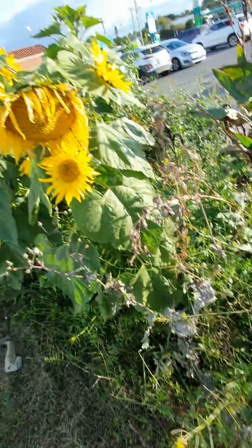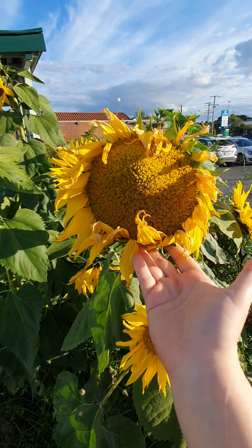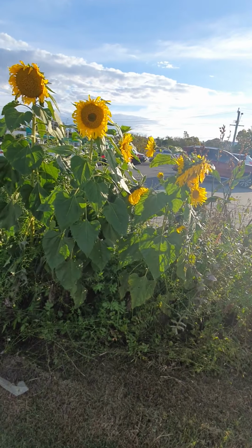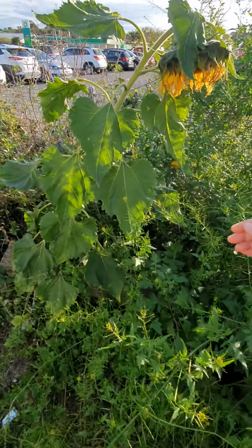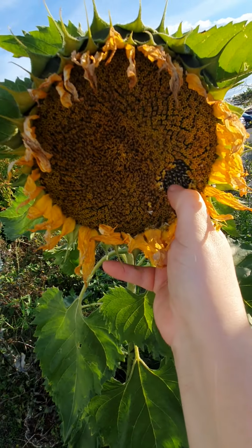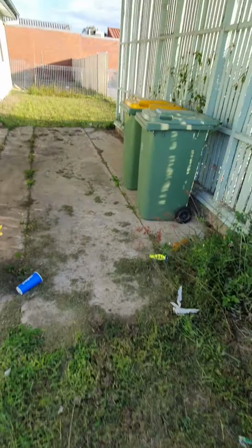So, alright, first thing that I'm actually growing are my giant sunflowers. And they're looking a little bit sad. I don't actually water these or do anything special with these. It's just birdseed that I've tossed out and it's taken root. So this one's got some nice seeds in it, so hopefully once they dry out there will be delicious juicy seeds.